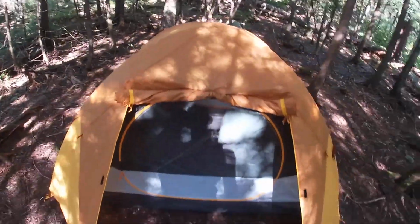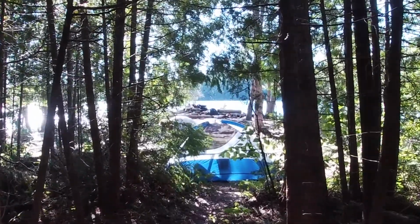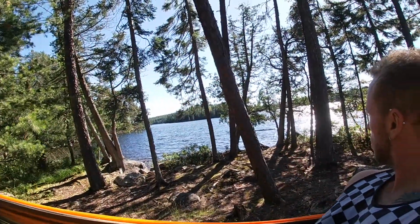Got my tent all completely set up. Dad's got his going on right there. Nice. Hammock is set up. Camp is made, dude. This is camp. We have established that this is our camp for the night. Got the hammock up, got the 2 tents up in this beautiful wilderness. Ah, hammocks are comfortable, man.